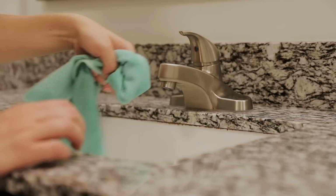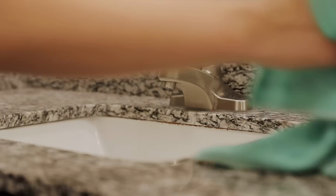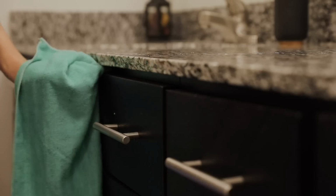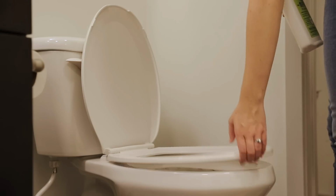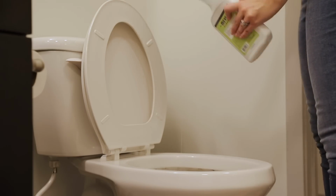I feel like my counter cleaning technique is pretty standard, but I usually start off with cleaning the counters and then moving on to the faucet and the sink bowl itself. And then I also like to quickly wipe down the front of our cabinets, especially because of their darker color. I feel like they show everything. And then I'll move on to the toilet, again just spraying, sanitizing, and wiping things down.